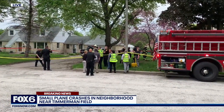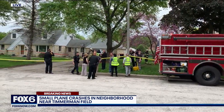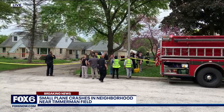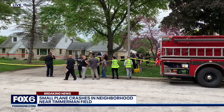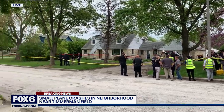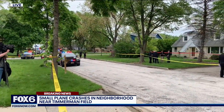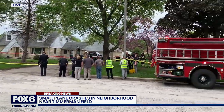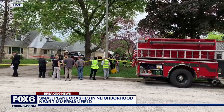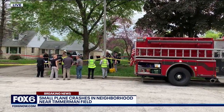Just to take our viewers back, to sum up, this is at 103rd and Courtland in Wauwatosa. A small plane has crashed right in this neighborhood. It's kind of lodged in the backyard of a home. From our vantage point, it doesn't seem as though any buildings were severely damaged, maybe a scrape or two, but nothing severe. No fire in the area that we can tell from this point. We have heard from neighbors that one person was taken from the plane. We haven't confirmed that with authorities, but that's what we've been told from those on the ground.